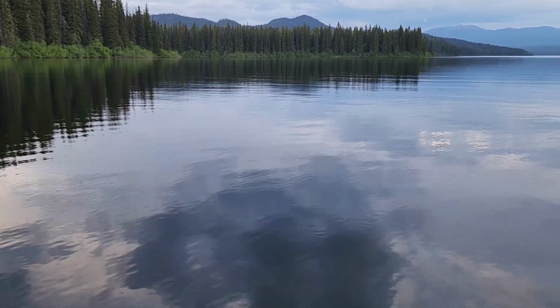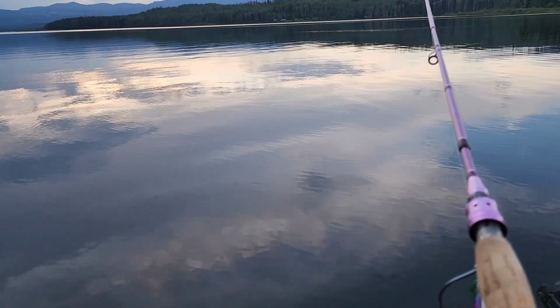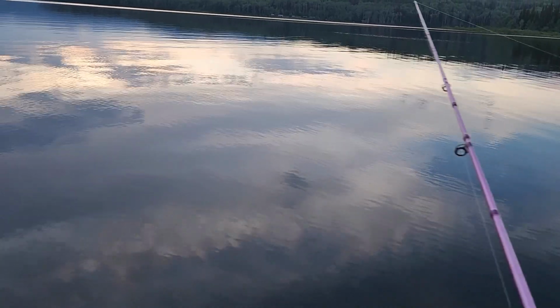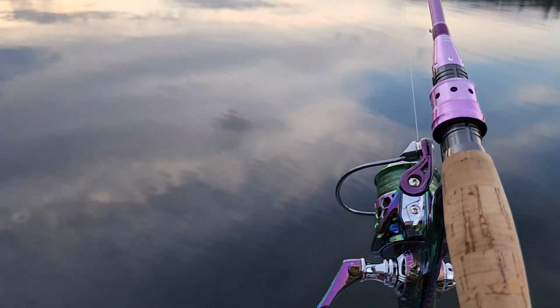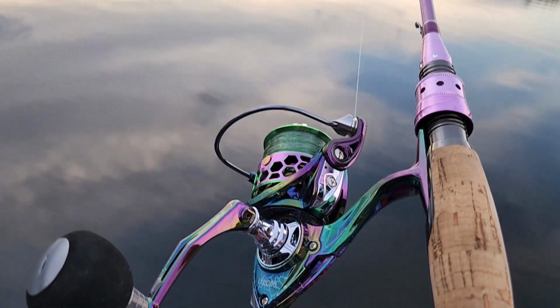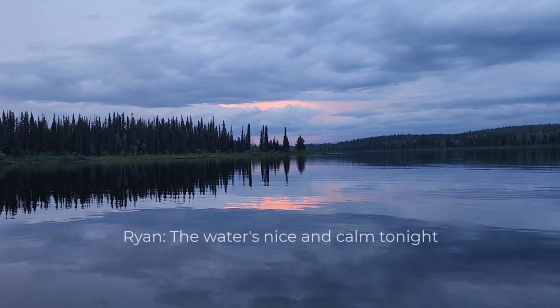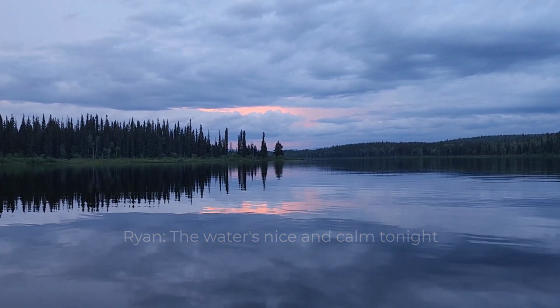So I'm using my beautiful rod. A nice color, eh? But it's also functional. Water's nice. It's absolutely beautiful.